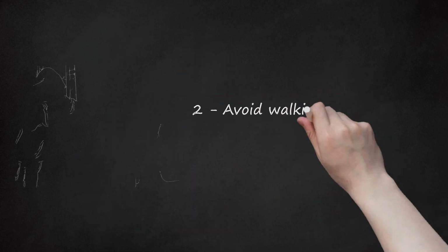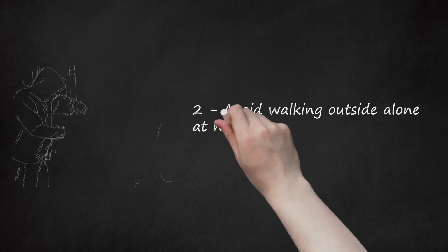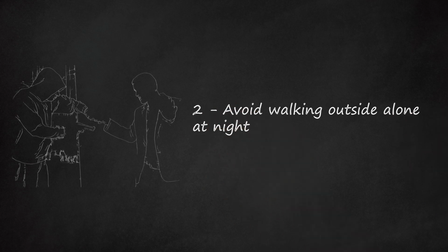2. Avoid walking outside alone at night. Another precaution you can take is avoiding late-night walks outside alone. Though you may think you are safe in a city or town on your own, walking around alone at night can put you at risk. Try to walk with a group or another person late at night, even if it's just to your car or to your hostel. You should also be alert and aware of your surroundings during the day.